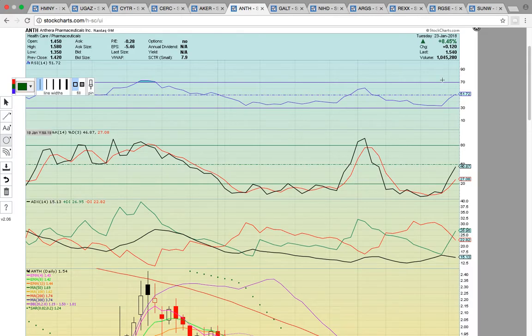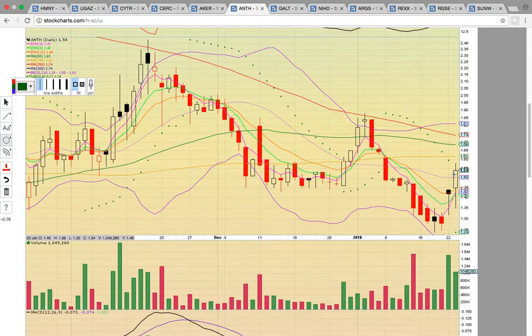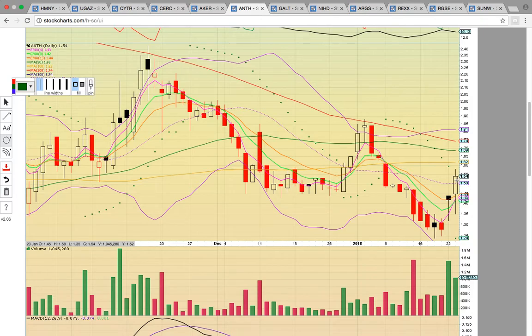Okay, let's look at ANTH, closed up 8% today. RSI is above 50 now at 51, the chart's really heating up. You want to see Fasto get above 50. There was a bull cross on ADX. And so this closed above the middle Bollinger Band today.